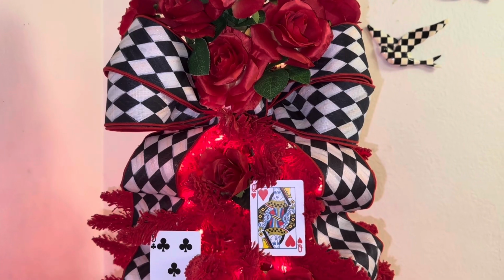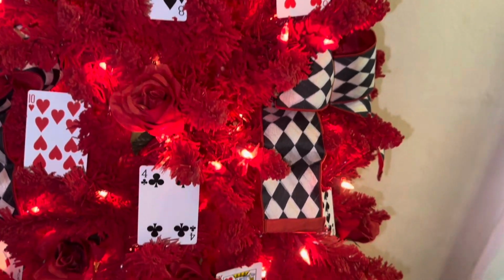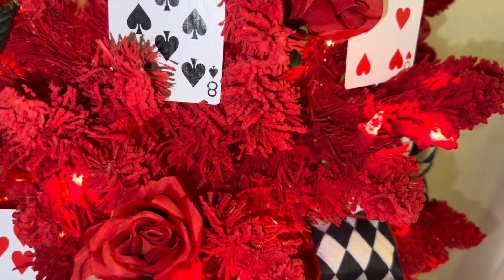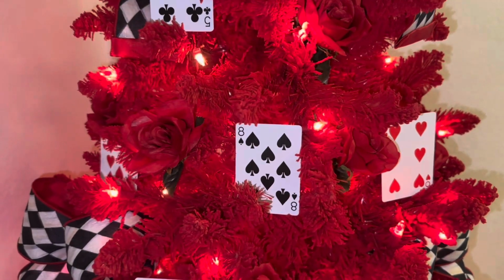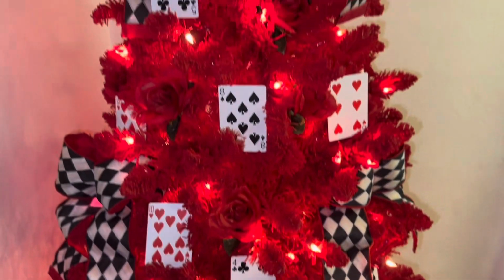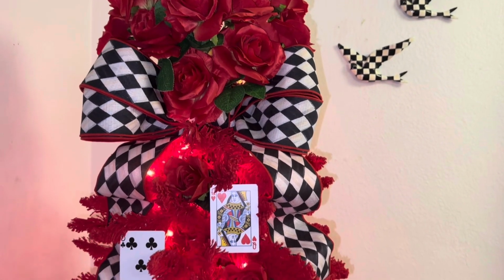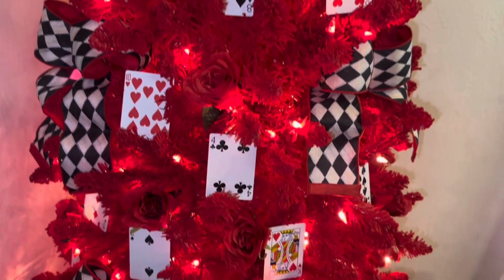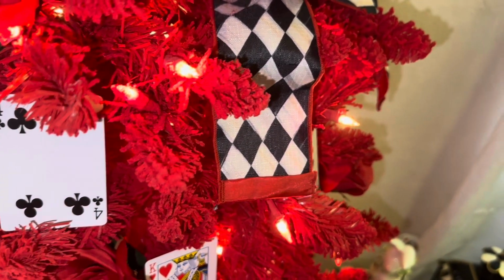I made this gorgeous rose topper, and I placed small roses throughout my tree to bring in that romantic vibe for Valentine's Day. I went a step further by adding in the playing cards for that touch of whimsy. I think this tree turned out absolutely stunning and so unique.